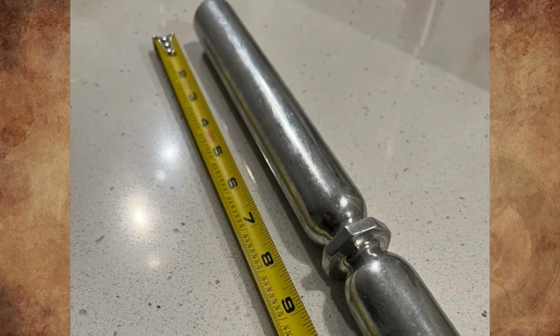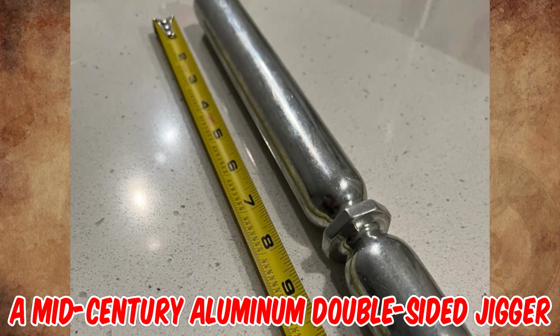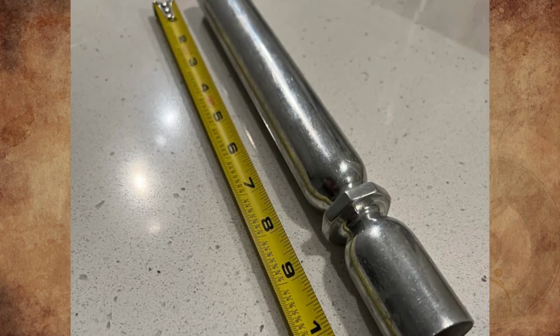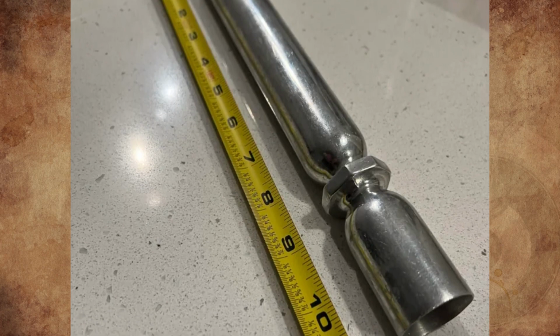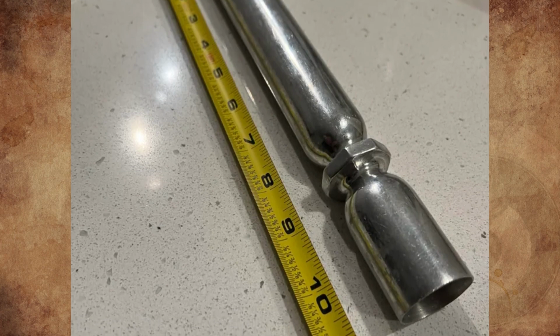Well, I've never seen an 11 inches long jigger. But it turns out that's exactly what it is. It's a mid-century aluminum double-sided jigger. This straight cylindrical jigger measures a 1:4 ratio. The small end measures 7/8 ounces, and the larger 3.5 ounces. This super cool jigger is 11 inches long and 1 1/4 inches wide.